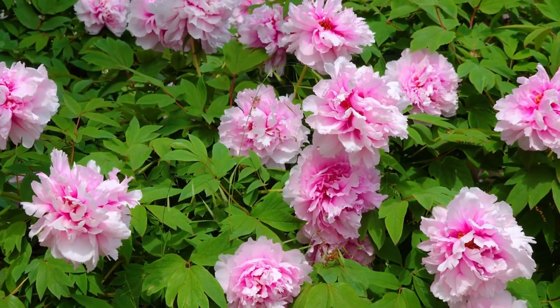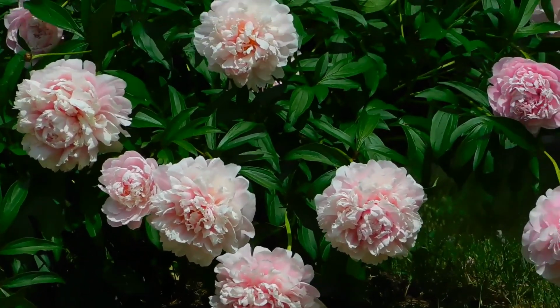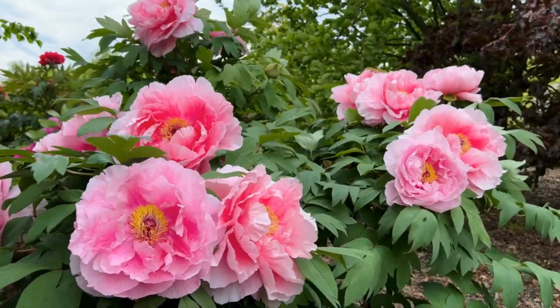Now let's talk about peonies. These classic perennials can reach 3 to 4 feet tall and produce large fragrant blooms in pink, red, gold, and white. They're hardy and long-lived, often thriving for decades in the same spot with minimal care. Peonies prefer full sun and loamy soil.